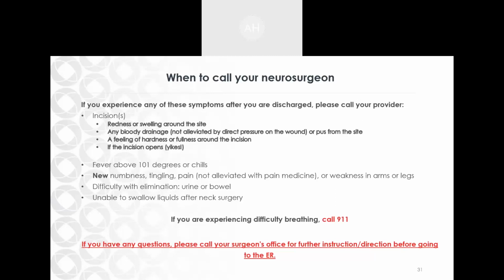Also, if you experience a fever above 101 degrees or chills, new numbness, tingling, pain that's not alleviated with pain medicine, or weakness in your arms or legs, difficulty with elimination, such as your urine or bowel, and unable to swallow liquids after neck surgery. If you experience difficulty breathing, call 911. If you have any questions, please call your surgeon's office for further instructions or directions before going to the emergency room.